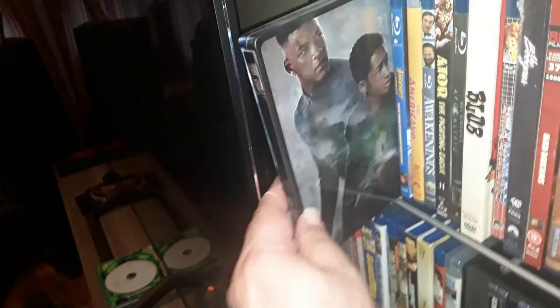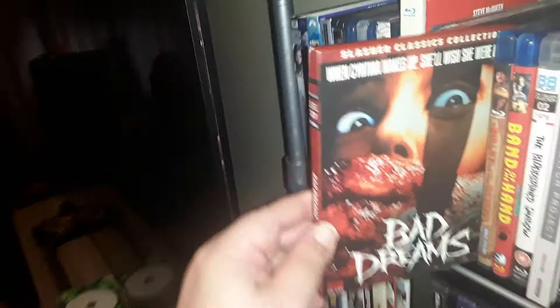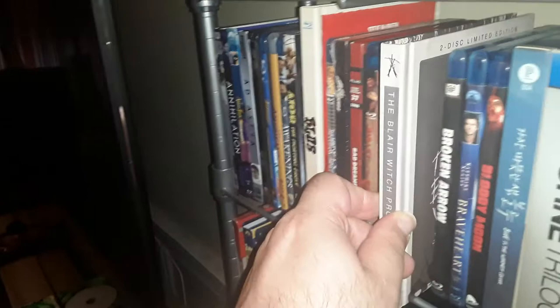Very nice. Good movie. Blob, media book version. The Boogens, one of my favorite releases and one of my favorite horror films of all time. Bad Dreams, this might become a collector's item. I don't think Fox is going to be licensing any more movies to anybody. So, yeah, Blair Witch Project media book, which also contains a copy of the remake, which I enjoyed. Blue Is the Warmest Color, Kimchi Video, Kimchi DVD edition.